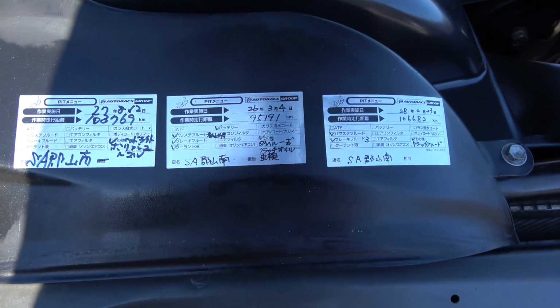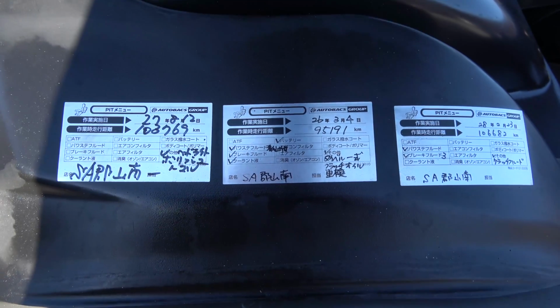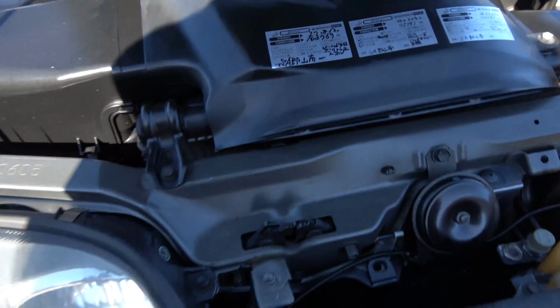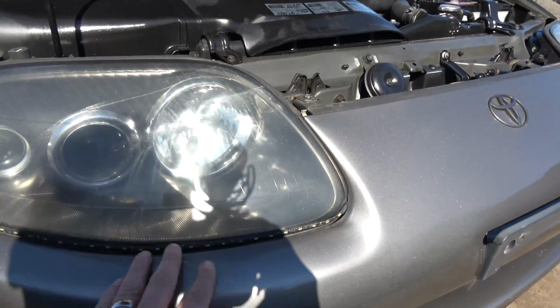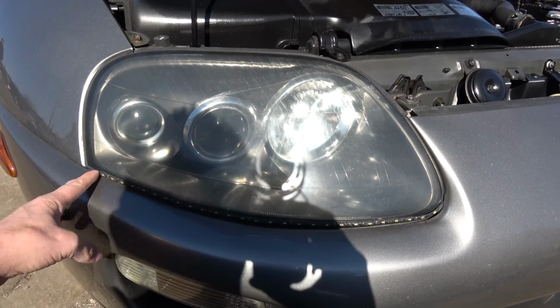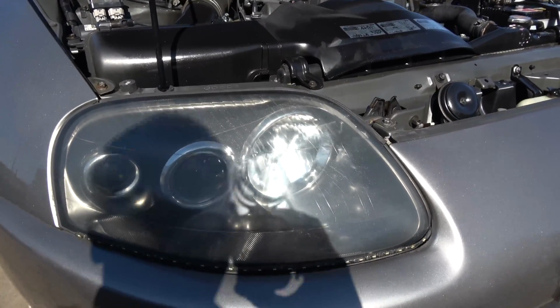Dash is all the tags are in Japanese on it. We'll probably keep those just for nostalgia purposes. That's cool. All around, you can see the headlights. Somebody put these LED headlights going across the bottom, which isn't a big deal. Like, we're going to take the headlights off, probably put new headlights in if you don't put a body kit on it or anything like that.